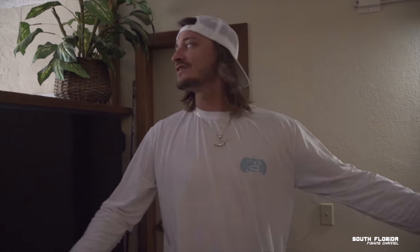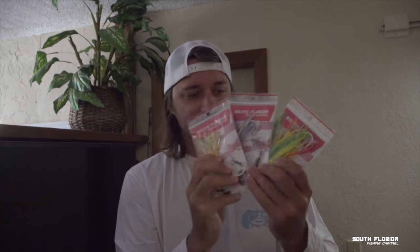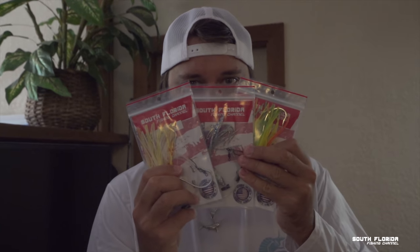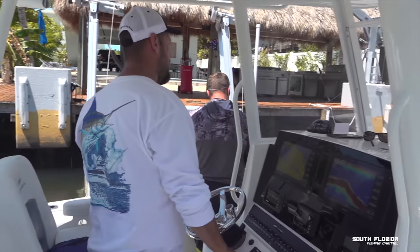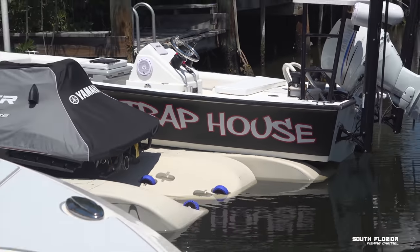Anyways, what we're doing right now, we're meeting up with our buddy Joe in like 30 minutes, and then we're going to go offshore and look for tuna. We got the turbo hammers that are on southfloridafishingchannel.com, and we also got the weedless squid rigs. That's what we'll be trolling today. We meet on Joe's boat, which is a 30-foot Cobia, and head offshore out of Key Largo.